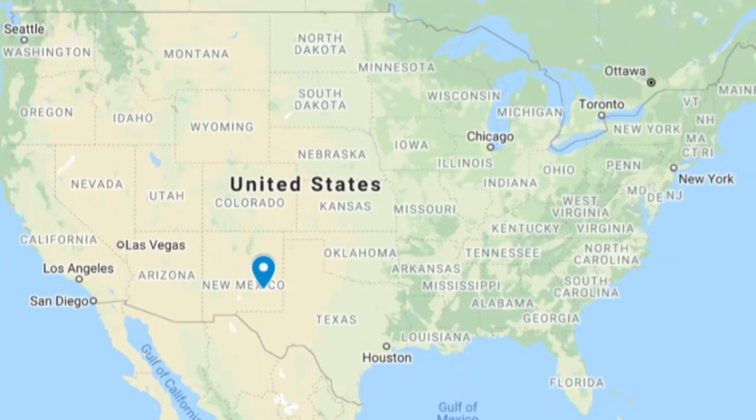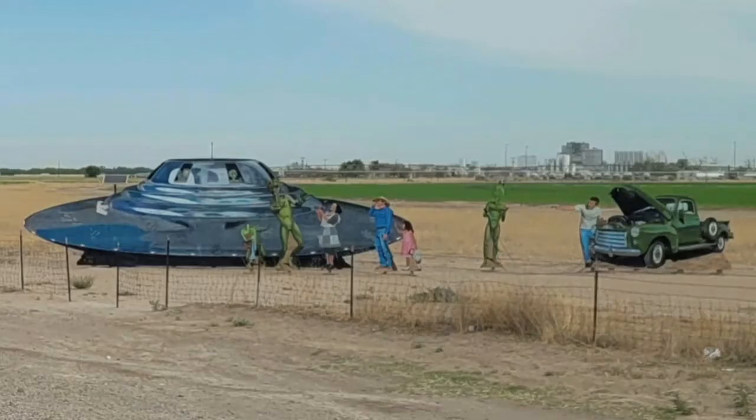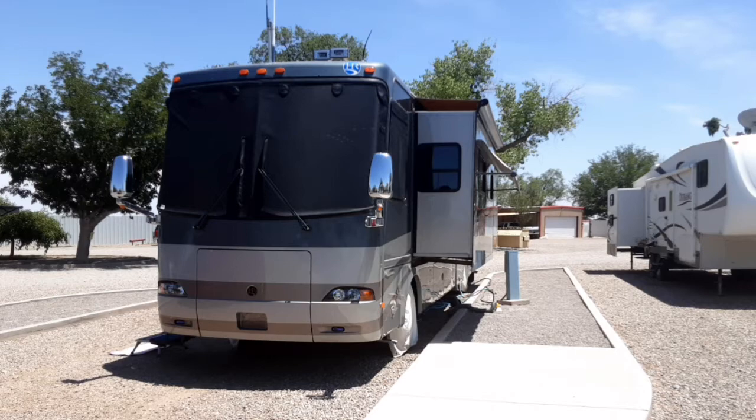May 2021, Roswell, New Mexico. Roswell is known for alien encounters, and the town takes every opportunity to point that out to anybody who visits. And our RV park was no exception, as it played up this whole alien theme. With the gravel pads and the gravel driveways, this RV park was way nicer than the one we just came from that was nothing but dirt.